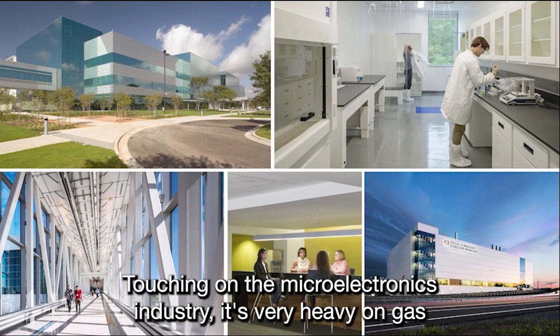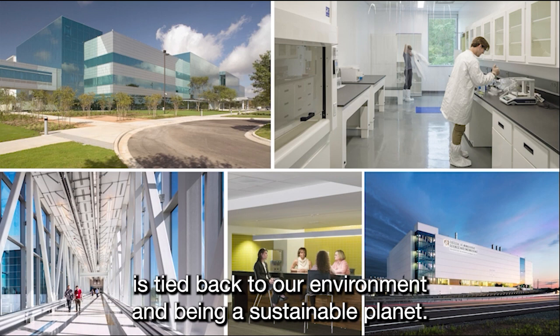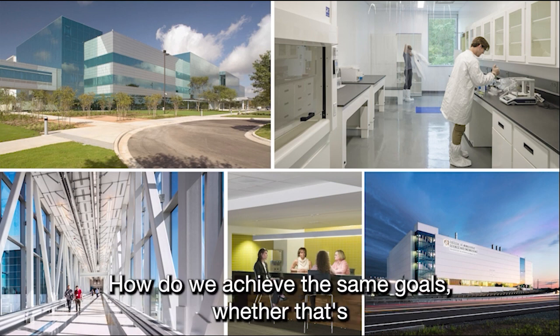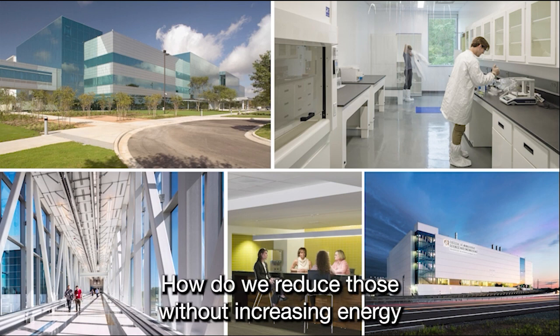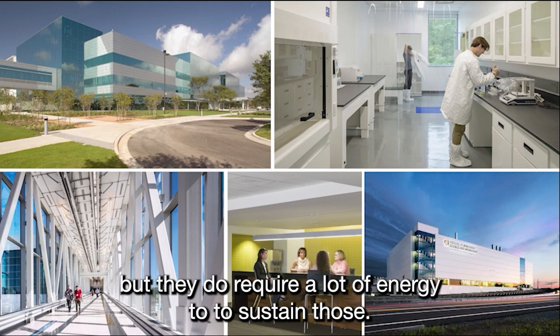Touching on the microelectronics industry, it's very heavy on gas and chemical usage to create these products, which ultimately, the air, the water coming in, the wastewater going out is tied back to our environment and being a sustainable planet. So while the need for technology is rising, really what the industry is looking at for these clean rooms or the advanced manufacturing spaces is, how do we reduce our footprint? How do we achieve the same goals, whether that's reducing air pollutants or wastewater pollutants? How do we reduce those without increasing energy so much? Because we have a lot of great technology now to reduce air emissions or even wastewater emissions, but they do require a lot of energy to sustain those.